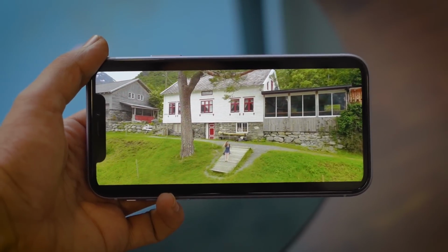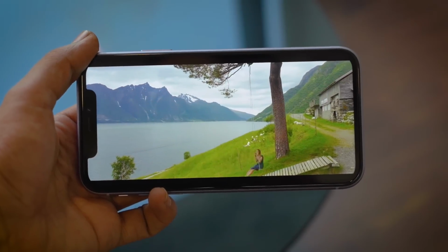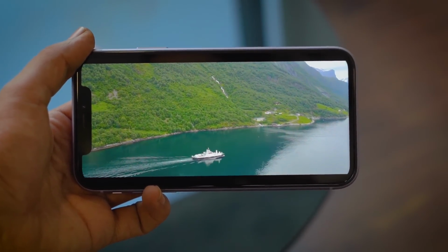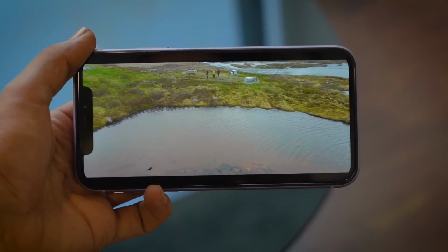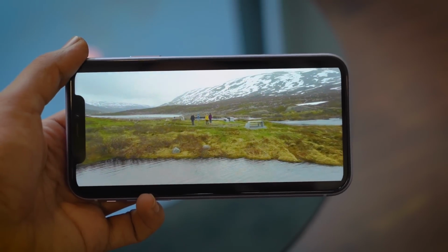Now, is the display that bad? Well, not really. In fact, it's the highest quality LCD display that you can find out there. Brightness is blindingly high. The colors look very appealing. The resolution is not something you'll notice right away, unless of course you keep it right next to a higher resolution panel, maybe the 11 Pro, the 11 Pro Max.